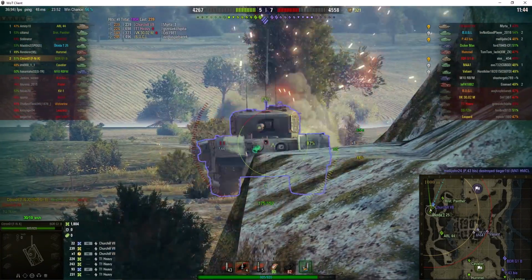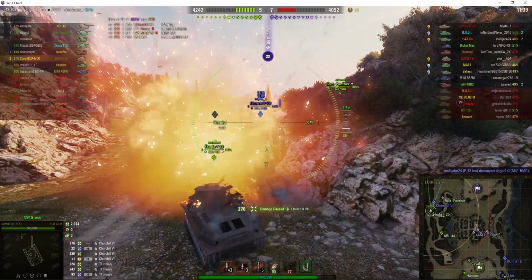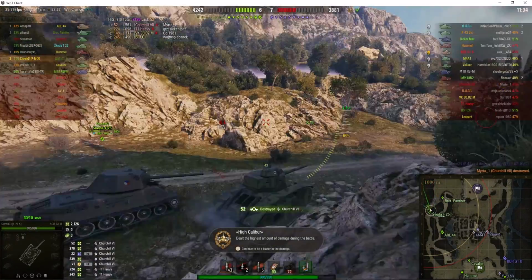Go for it. And one more shot should be enough. Yep, the Skoda pumped around in. Go for the kill. Yes. Easy.